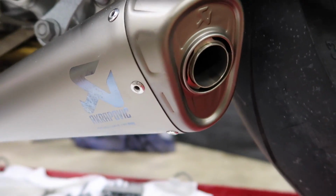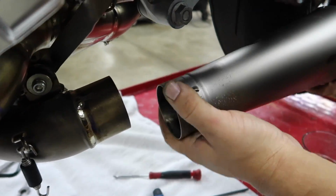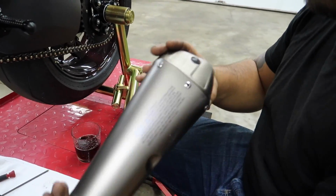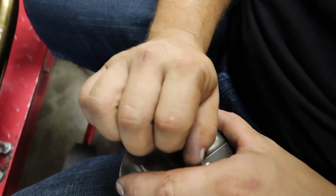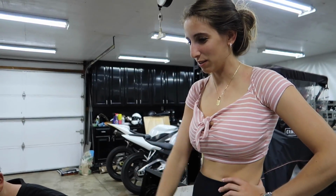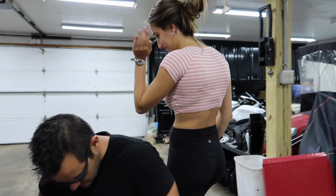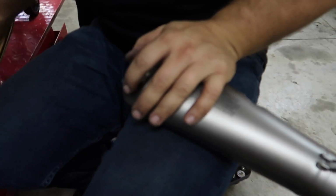Right, teens? Oh yeah. All right, springs are off. We're gonna slide that bad boy off and remove that right there. Wow, smell that. No, thank you. Smell my fingertips. Oh, I can smell it. Woo! Let's all get high together.